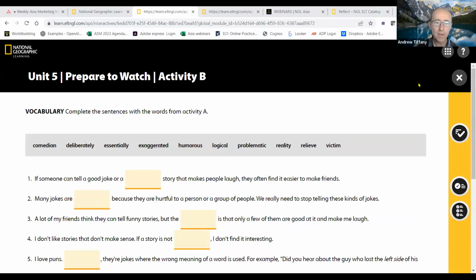So number 1, if someone can tell a good joke or a story that makes people laugh, they often find it easier to make friends. What do you think? What goes in box number 1? Humorous. Okay. Humorous. There we go.